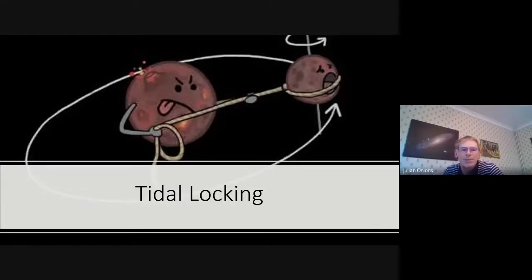This doesn't just happen with the moon. It can happen with other moons around other planets. We thought for many years that it happened with Mercury, that Mercury was tidally locked to the sun. We now know that's not the case, although it is almost. And certainly with exoplanets, we're fairly sure quite a few of those are tidally locked to their sun. And this makes for interesting ideas about life on those other planets.